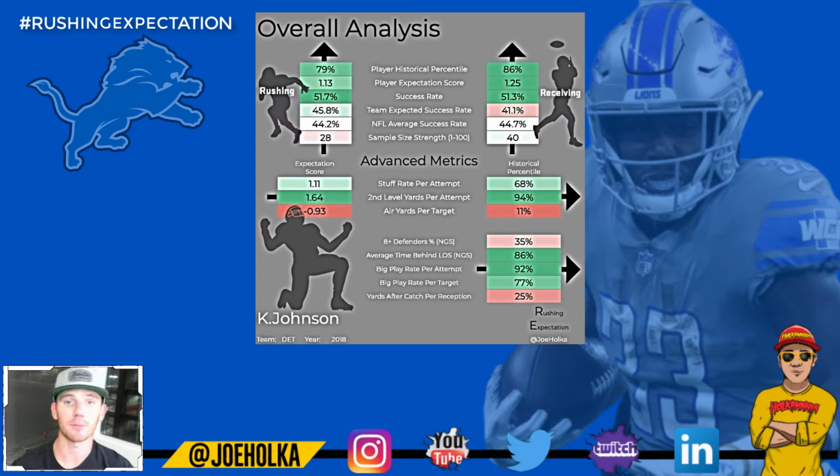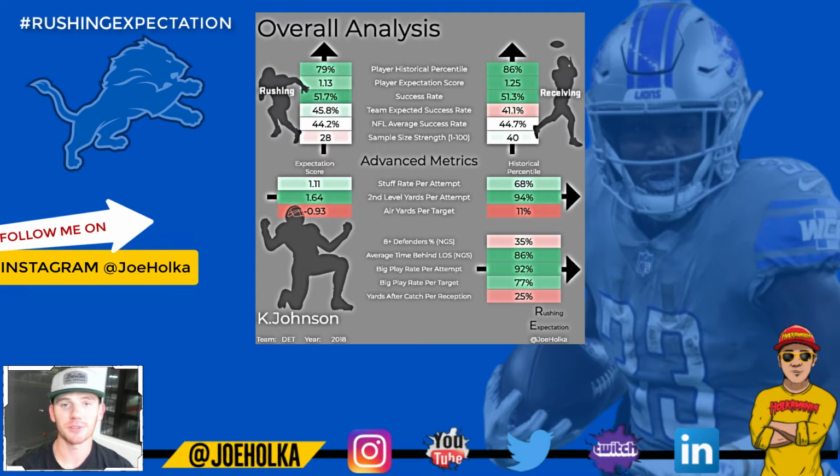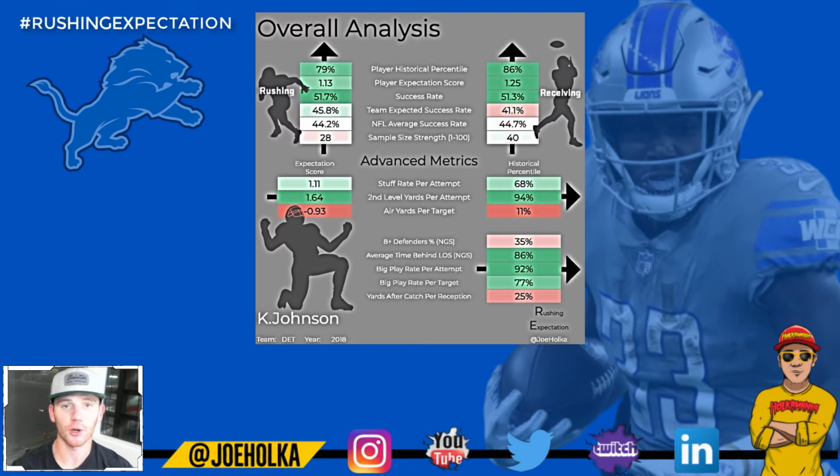Talented guy. He made a ton of big plays on the ground as well. 94th percentile second level yards per attempt, 92nd percentile big play rate per attempt with a very respectable 68th percentile stuff rate for not a lot of help in front of him. So finally, I mentioned a lot, but one of my favorite stats, time behind the line of scrimmage, 86th percentile. It always means a lot more to me for a rookie in particular, but also one that was performing well in a suboptimal environment. It's Kerryon season, guys. My boy Jason Moore definitely got there first, but maybe there's room for two flags on that hill. Kerryon Johnson, one of my guys in 2019, and rushing expectation supports that.